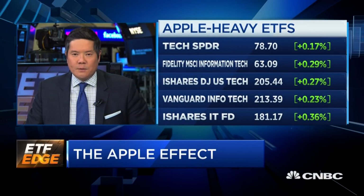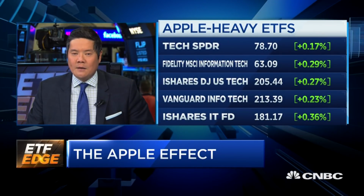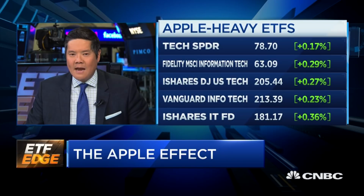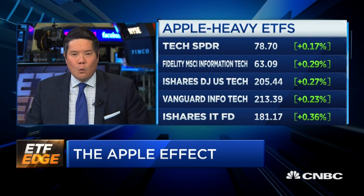Some of the ETFs with the most exposure to Apple include, of course, the XLK, the Spider S&P Technology ETF, Fidelity's MSCI FTEC Tech ETF, and the iShares IWY, to name a few. So what is the best way to play Apple earnings using exchange-traded funds? Tim, we'll start with you.